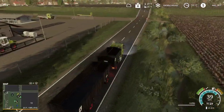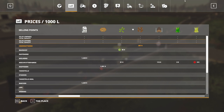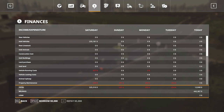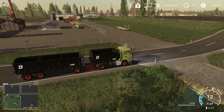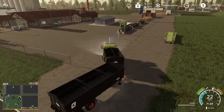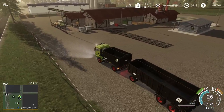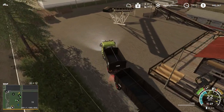Is our loan paid off? I think our loan is paid off, isn't it? Let's take a look real quick at the bank. I don't remember, honestly. It's been so long since I looked at the finances. Yeah, I've got a zero loan. So I could take out $100,000 or $200,000 and be okay. I don't really want to, but we're going to have to if we're going to expand this year. And I think we need to. We need to be making more like $700,000 to $800,000 a year or even $1 million.